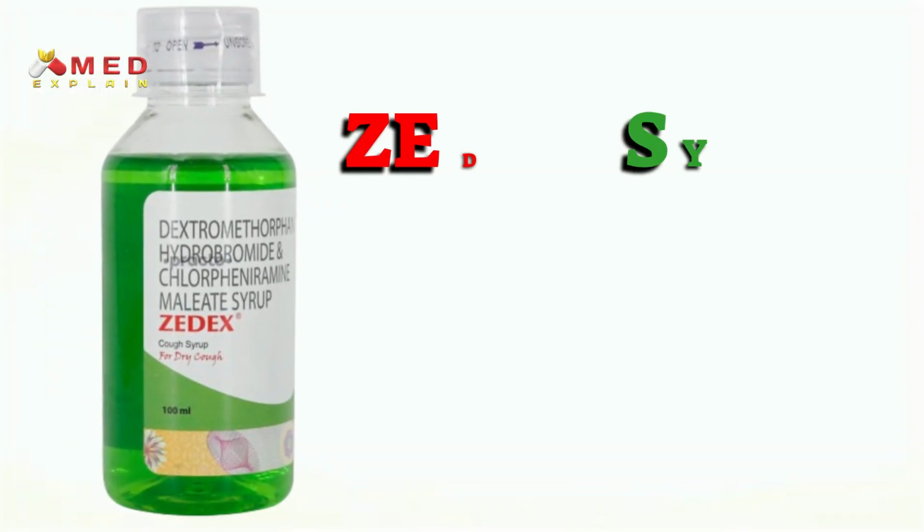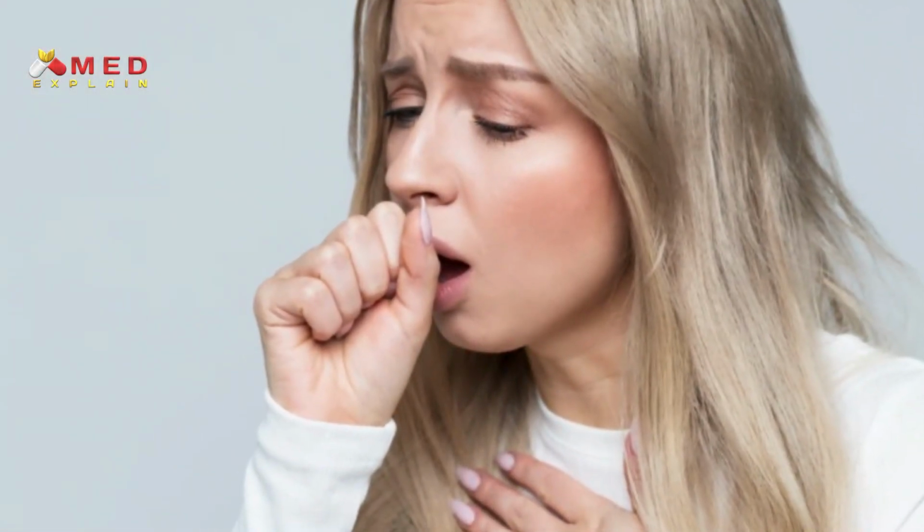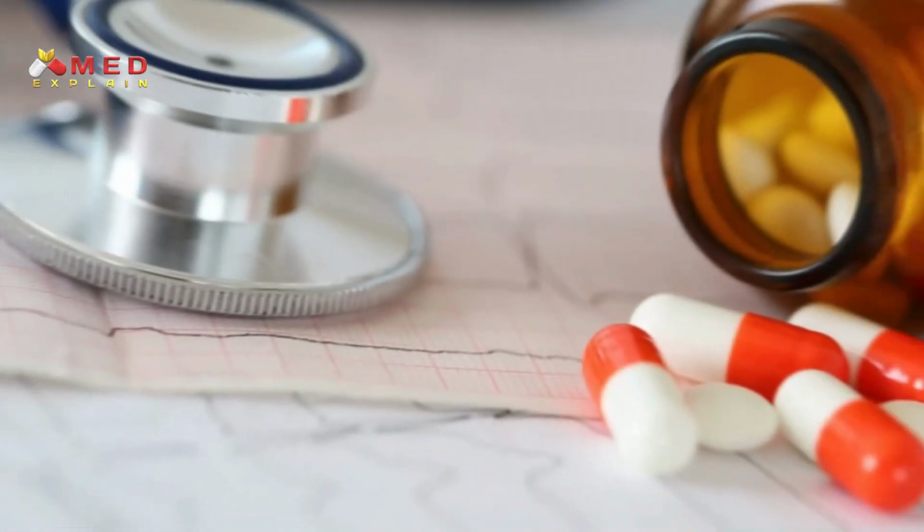In summary, Zedex Syrup is an effective remedy for relieving cough and cold symptoms. However, it's crucial to use it under the guidance of a healthcare provider to avoid potential side effects or interactions with other medications.